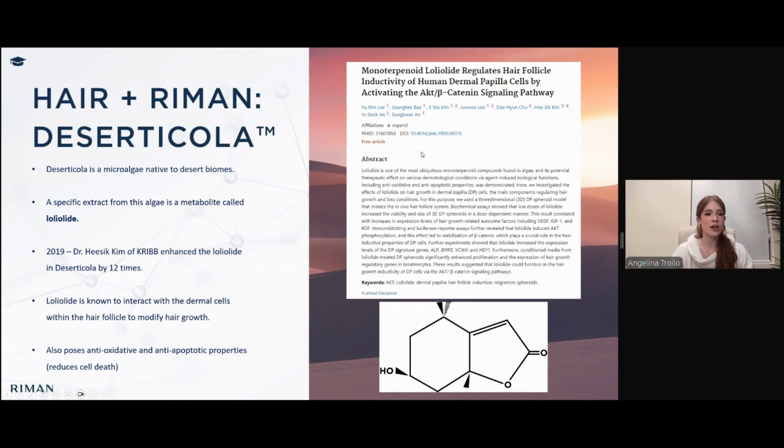So once this was discovered in 2019, we began to collaborate with Dr. Hee-sik Kim of the Korean Research Institute of Bioscience and Biotechnology to see how we could harness this for an exclusive ingredient for Rimon's use. And of course, that was the creation of Deserticola. So Deserticola has a concentrated form of this loleolide. It is 12 times more concentrated than natural sources alone.